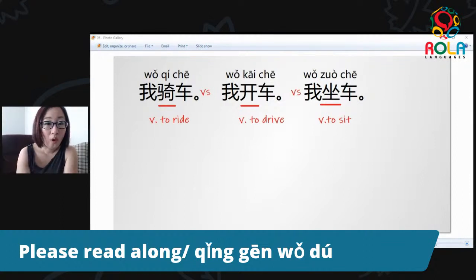Next up, we have 我开车. 开 is a verb with several different meanings. But over here, when it is paired with vehicles, with 车, it means to drive. So if I say 我开车, I drive a vehicle. So it cannot be a bike anymore because that's not something you drive, right? So if I say 我开车, this probably means my car or my truck, which I don't have. My husband has a truck, but I don't know how to do that thing. So it's the kind of vehicle that requires driving.